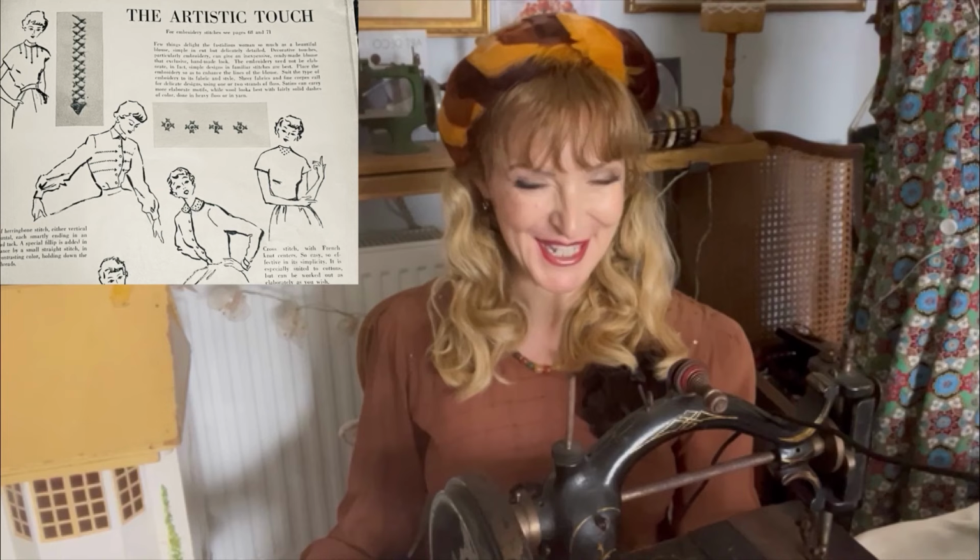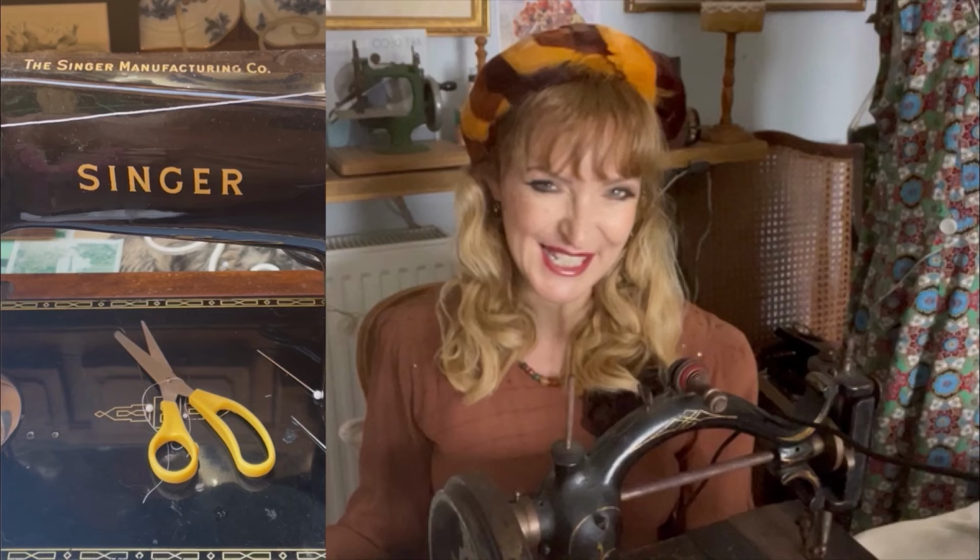Here you'll find lots of vintage sewing with the odd historical project too. I share with you my vast collection of vintage and antique sewing patterns and pattern magazines. I sew using vintage, mainly Singer sewing machines, and wherever possible, vintage fabrics, haberdashery and sewing tools. And I'll be showing you vintage needlecrafts as well.